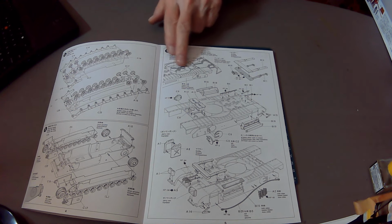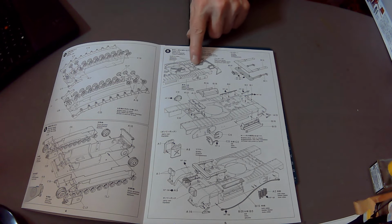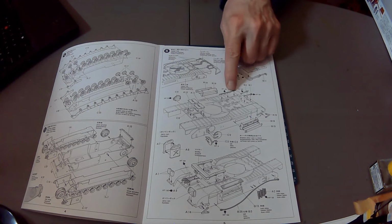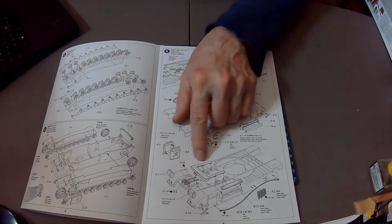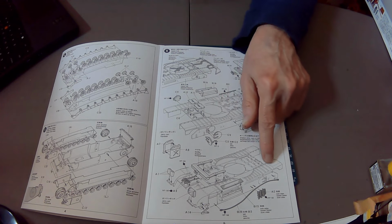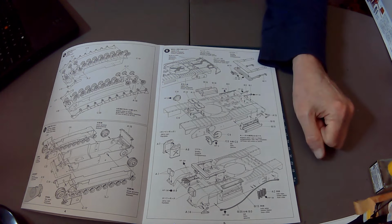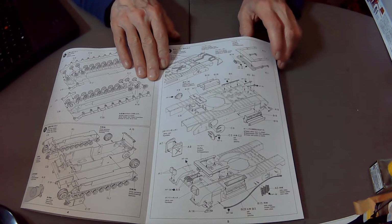And we've got the upper hull construction. It indicates to remove all the shaded pieces. More hatches, side pieces, a jerry can. Looks like a couple other storage containers here. The cable and the track pieces, I guess one on each side.